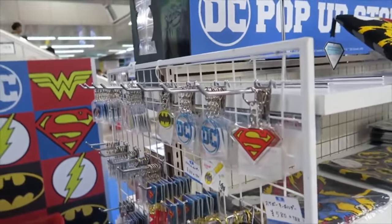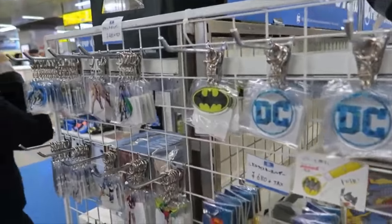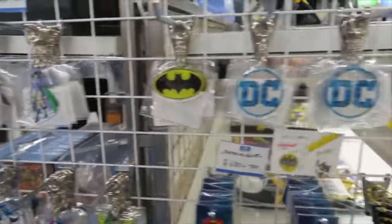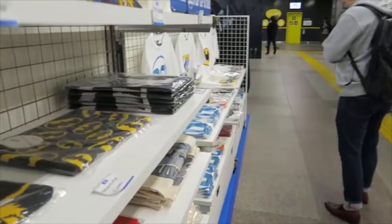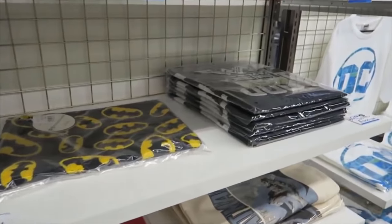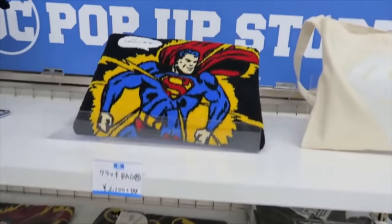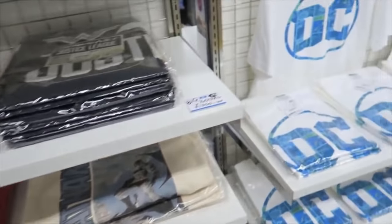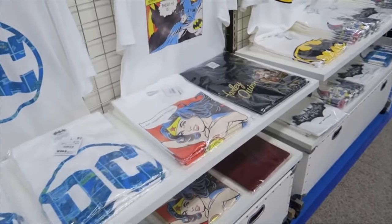Is there anything you cannot put the Batman logo on? I don't think so. Because it becomes a bat, whatever it is. Pass me the bat laser pointer. Pass me that bat, I don't know, soda dispenser, whatever. You could put the Batman logo on anything. But yeah. So cool stuff here.